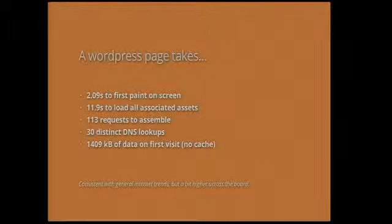So just a quick summary, right? 2 seconds to paint something on the screen. This is the first time that we can actually show something to the user. 12 seconds to load all the resources, 113 requests, 30 different servers, 1.4 megs.